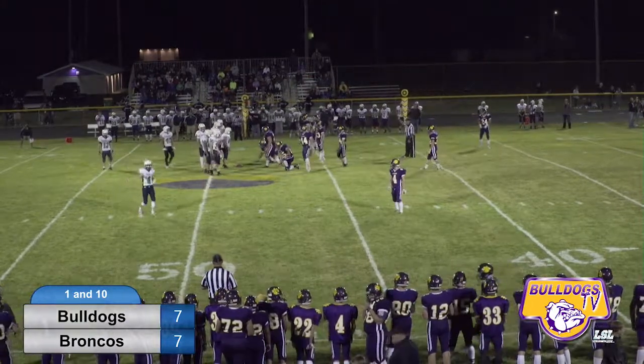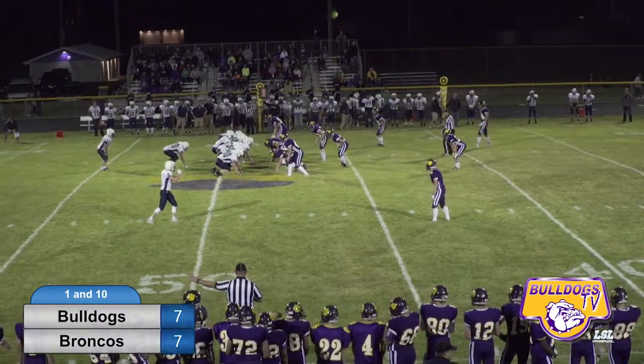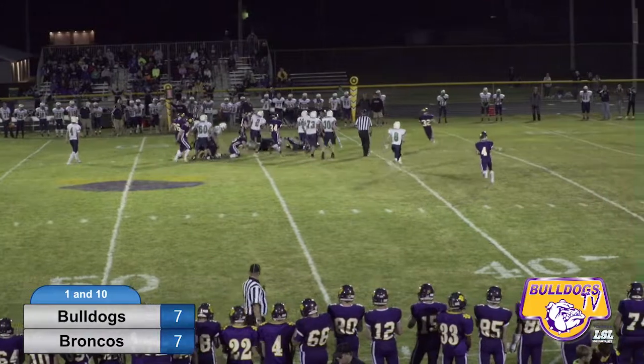Is that the T-shirt cannon? Yeah. Looks like the cannon is going to be shooting some T-shirts into the stands here from BizWiz.